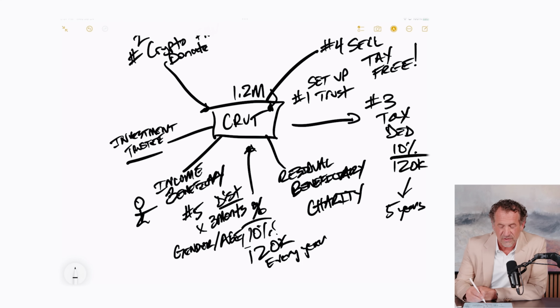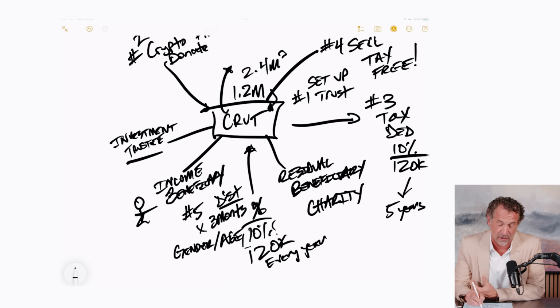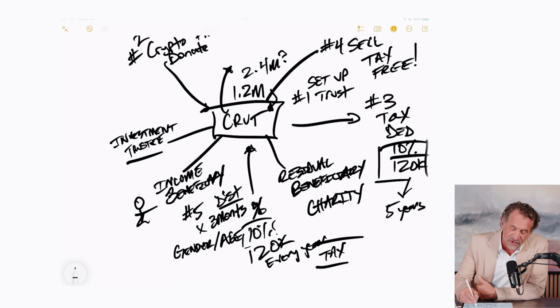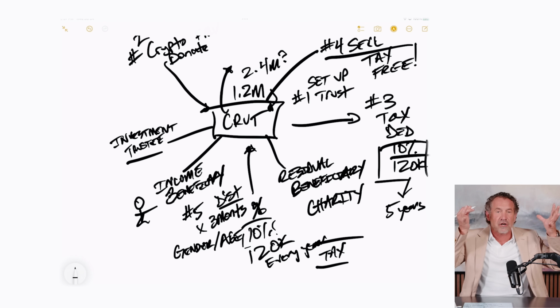Because guess what? You get to continue investing this CRUT. You could sell and then turn around and reinvest it in real estate, any passive investment, or more crypto. I've had clients sell their crypto and double it another year from now. You could have 2.4 million sitting in there a year from now. And guess who gets 10% of that? You, for the rest of your life. Now, you did get a tax deduction for making the initial donation, but as you receive this money, you will pay tax because you're getting this distribution. But the beauty is the original sale was tax-free. So you've got a bigger pie, you've got a bigger bucket. And that's the strategy here.